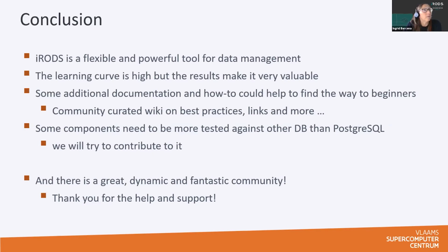And of course, and that's really the most important of all, there is a great, dynamic, and fantastic community behind iRODS. It's really incredible to see what people are doing. It was said this morning by Ton, but I think it's really amazing that we can build on top of what others have developed and contribute. That is a very key point of using this technology. So I really would like to thank everybody for the help and support and the development that has been happening all these years before we started.